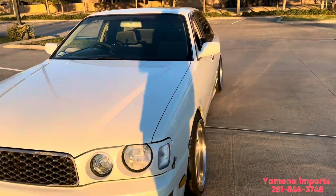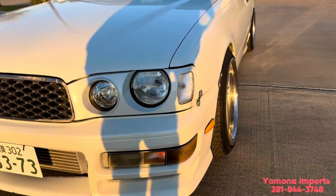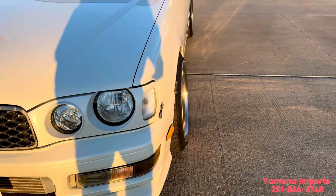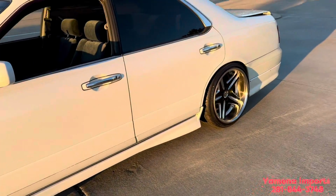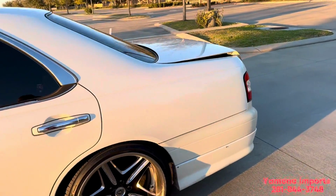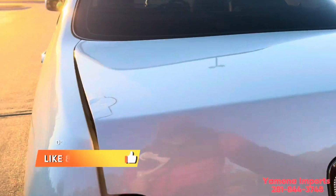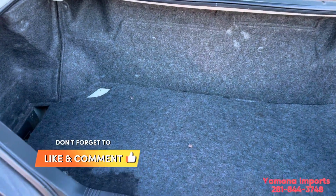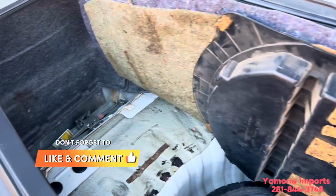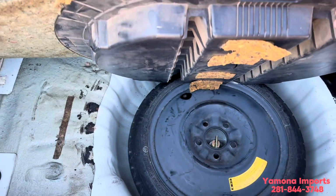Here is the offset of the rims that you can see. They just come out a little bit. It's kind of wider. It definitely is already in VIP style. So I mean, you don't even have to do anything. Just take this car to the car meets and everyone's gonna love it. So this is the spare tire and jack.